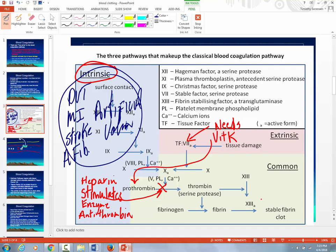Tell me you got that. First of all, heparin is not absorbed well from the GI tract, so they give it subcutaneously, and plus they can't eat anyway. Are you with me? Heparin works by stimulating an enzyme called antithrombin, and it prevents prothrombin from being converted to thrombin. If there's less thrombin, will you convert as much fibrinogen to fibrin? No. So you will have less fibrin, and therefore the blood is less likely to clot.